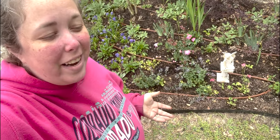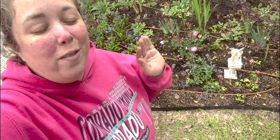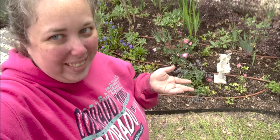So I'm very excited and I'm extra excited that I was able to find some Walker's Low, and that it was low price as well, because it might be worth $20, but girl is low on money.